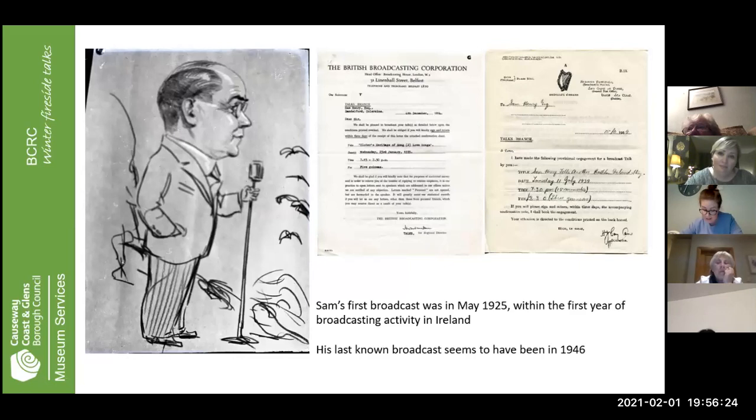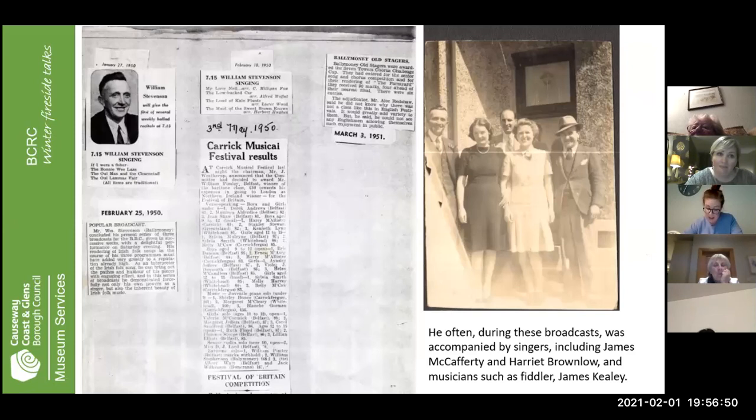Examples include Ulster's Heritage of Song series in 1935 and 1937, Undiscovered Ulster series in 1938, and The Adventures of a Song Hunter in 1940. The programme Old Customs and Legends of Ulster by Sam was broadcast to 200 radio stations in North America in 1937. And often during these radio broadcasts, he was accompanied by singers, including James McCafferty and Harriet Brownlow, and musicians such as fiddler James Keeley.